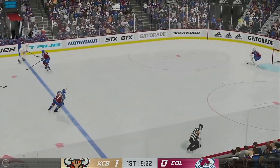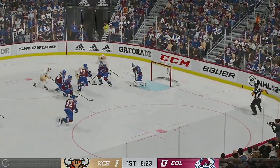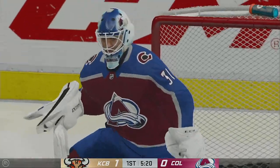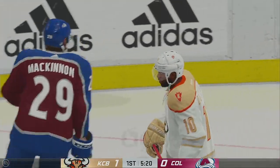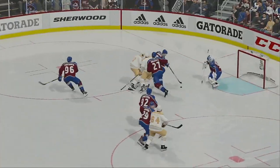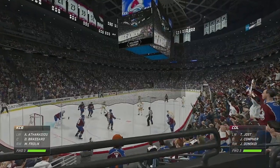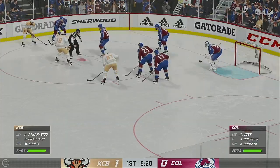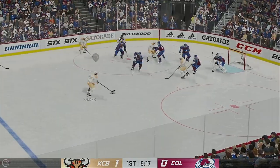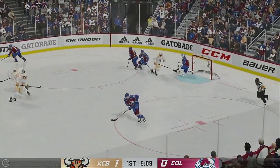Kansas City's got it along the wall. The Bulls looking against the half wall. A chance on goal, and he comes up with it. I want to go back to that chance we had just a moment ago. The goalie reads the play well, makes a great save on a really good scoring chance. Kansas City's up here in the first, and they could easily be up by more based on what they've done offensively. Taken by Hamonic, and makes the routine save.